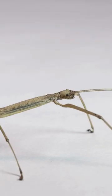Stick insects have incredible vision. Their large compound eyes can detect movement up to 20 meters away, making them excellent at spotting predators and prey.